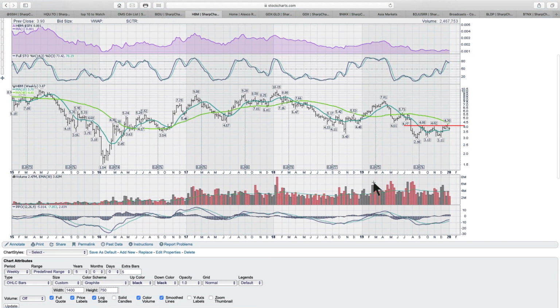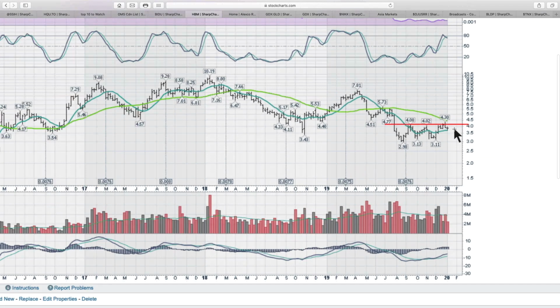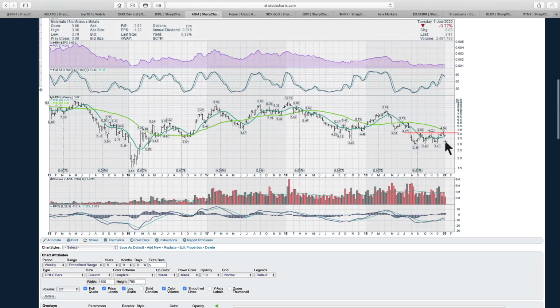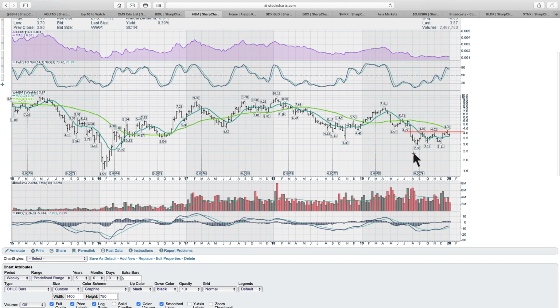Hudbay Minerals, this one started to look perky last week, getting to new 4-month highs. Really nice to see, but it couldn't close there. It closed on the lows for the week and is now trying to hold above its 10-week. It's still below its 40-week, which is downsloping. So in general, the macro picture, the chart's making lower highs, lower lows. The problem we have here, I'll call it the $3 level, has to hold.